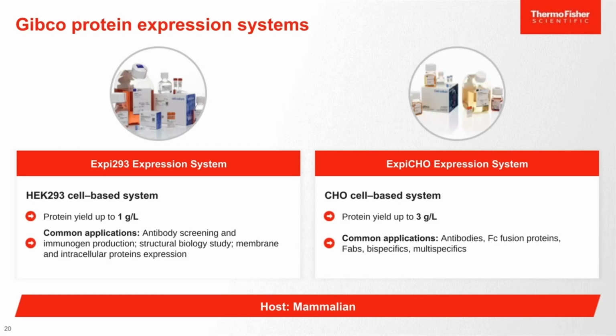A lot of the applications for CHO are some of those more advanced, newer applications like bispecifics, other multi-specifics, and then of course monoclonal antibodies with CHO cells. Those are really popularized workflows that I'm sure many of you on the call are well aware of and experienced with today.